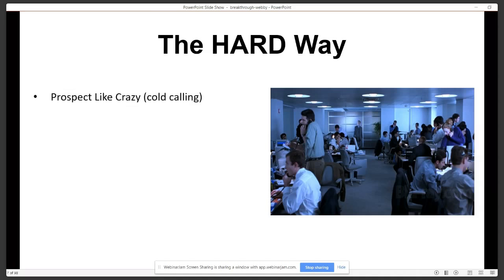So the hard way is you prospect like crazy. And that's going to stay true, no matter what business you are in. Listen, I'm not here to tell you everything's going to be okay. I'm not here to tell you everything's going to be easy. I'm not here to tell you everything's going to be what you want it to be. Business is not easy. It's hard. It's really hard. And a lot of times you're going to be doing stuff that you don't like to do. But the bottom line is that you have to prospect.